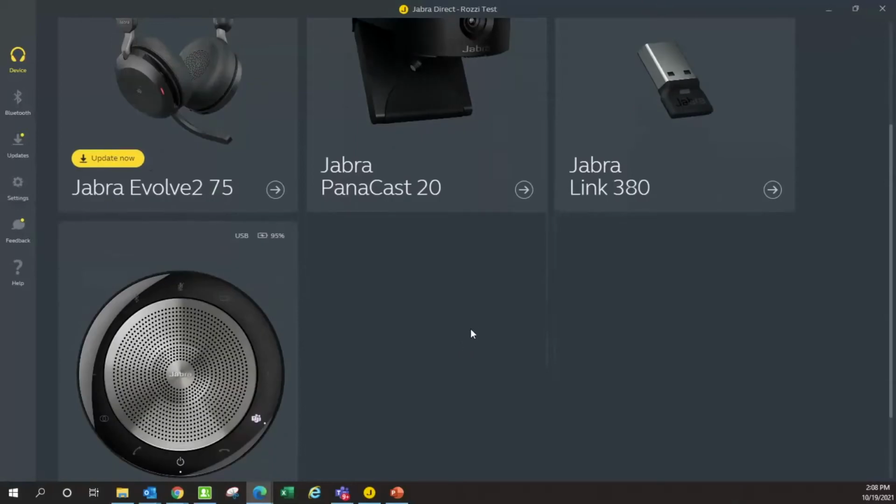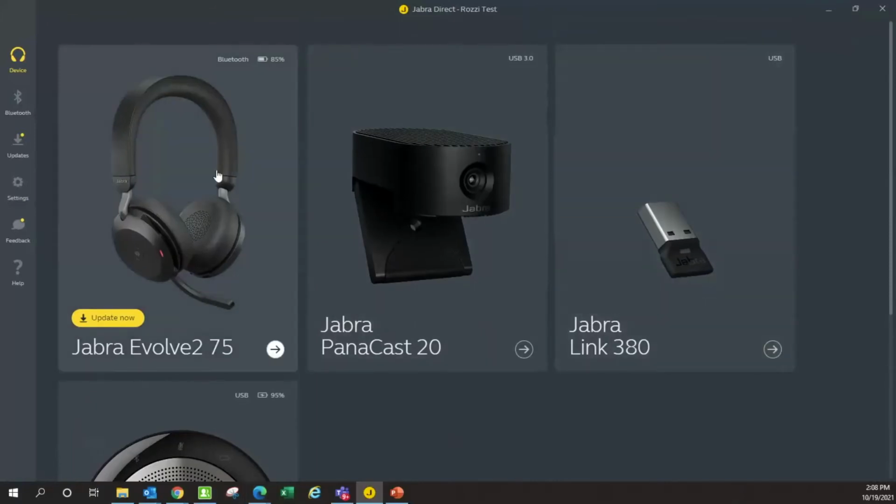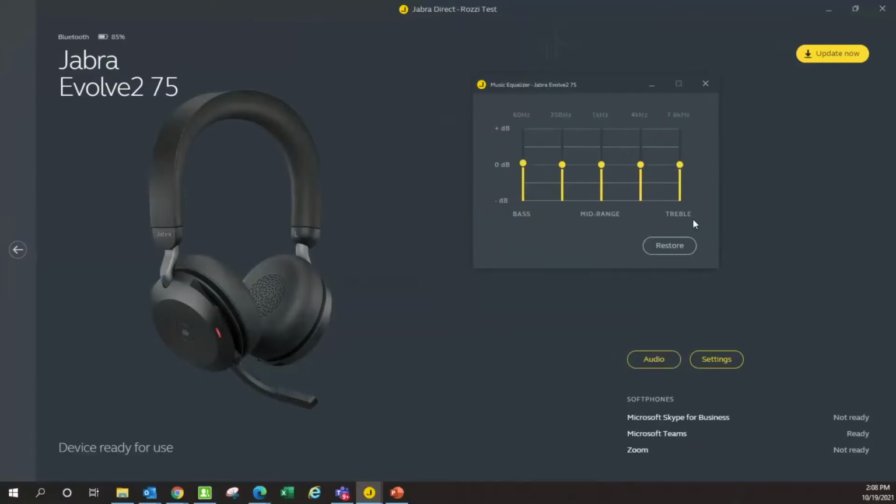Of course, you're selecting the headset for audio. That's going to make the difference. But Jabra Direct will read any Jabra device plugged in via USB. When you go into the device, you can click on it. It gives you a nice bigger picture of what your device looks like. You have options to go into audio, and it brings up a nice little equalizer for the headset, so I can adjust bass, mid-range, treble, anything to get the best sound experience for you.